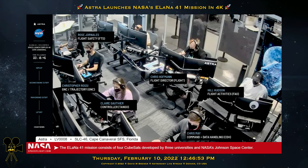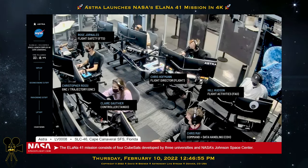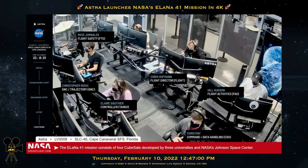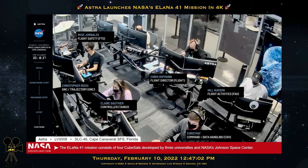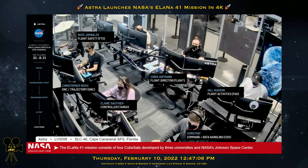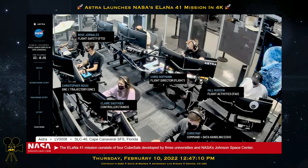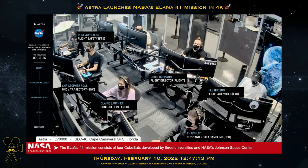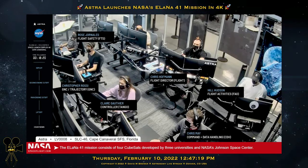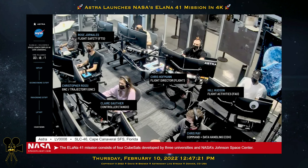Sure. So we just have this graphic that has popped up with their names. We'll start from the top left today. So we have Rose Jornales, who's our flight safety. The flight safety officer is responsible for making sure that we are following our trajectory. Then Christopher Rossi is our GNC, guidance, navigation, control, or trajectory. So he's the one who is keeping an eye on our winds and making sure that we are safe to launch and follow our planned path.